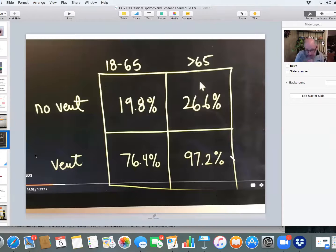So these are the statistics. If you look at a person who was older than 65 and who had to be put on a ventilator, 97.2% of the time, they don't make it. Staggering. If you're 18 to 65 and you're put on a ventilator, 76.5% don't make it. So the ventilator obviously is not the answer. That's not going to save you. Look at it compared to not getting onto a ventilator. So if you're over 65, and even if you're admitted to the hospital, but you're not put on a ventilator, almost 74% of the people survive.